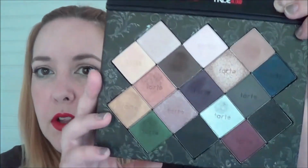Then I have the Tarte for True Blood, and someone had actually asked me when I pulled this out, because it's very, very old. It's like 5, 6 years old now. So shadows do tend to go bad after a time. However, they were a little powdery, but I've always found that Tarte shadows were a little powdery. So it did kick up a lot of powder.